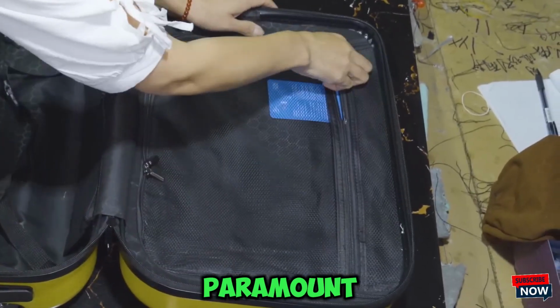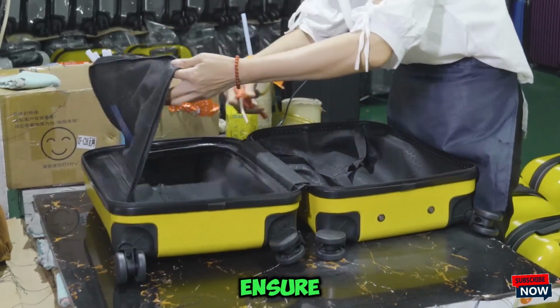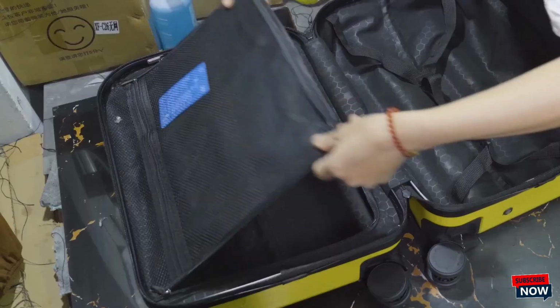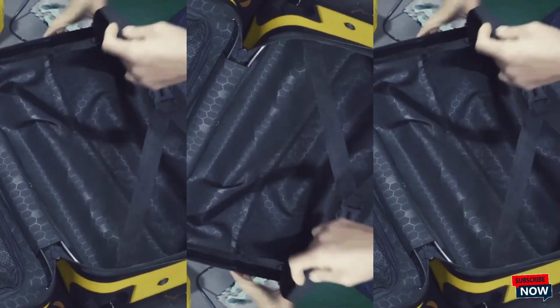Quality control is paramount. Each piece of luggage undergoes rigorous testing to ensure durability and functionality. From stress tests to drop tests, nothing is left to chance.